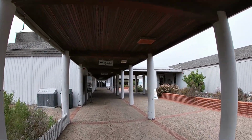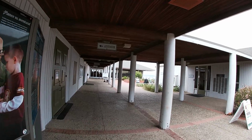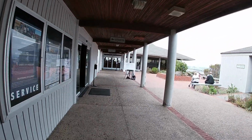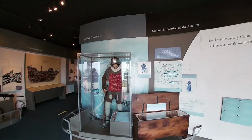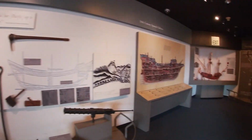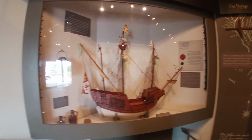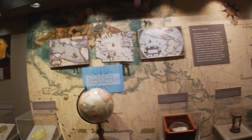Heading into the visitor center. It says snacks are down there. Vending machines. Auditorium. Exhibits, restrooms, visitor center. Visitor center may be closed. Excuse me. No, you're fine. Thank you.